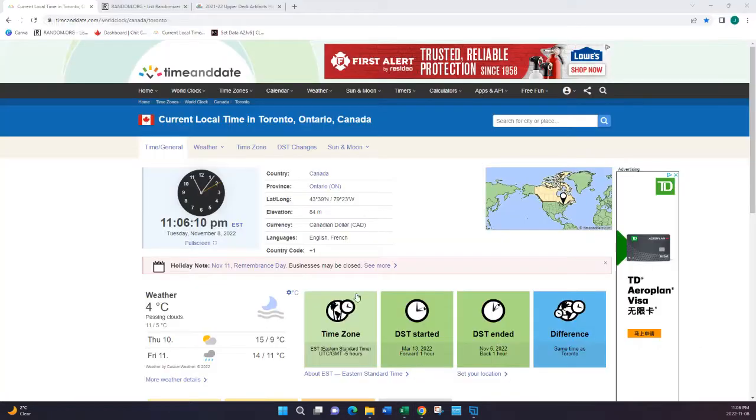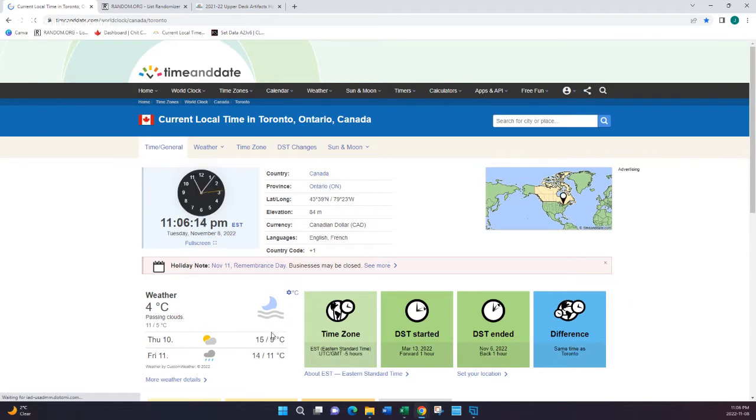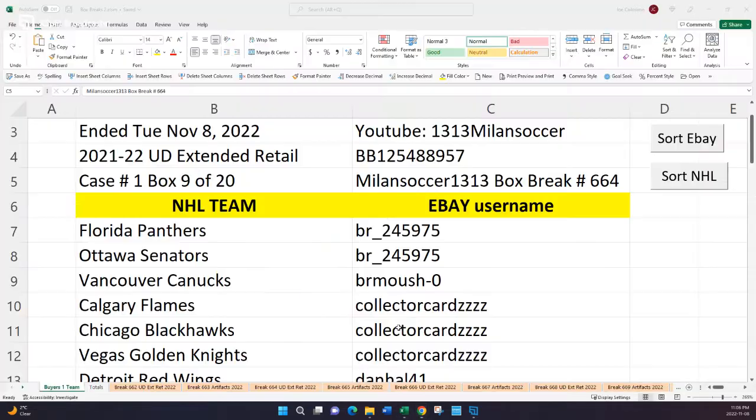Before we begin, let's show the local time here in Toronto, Ontario, Canada. It is now 11:06 p.m., my friends. That means we are 6 minutes after the last team Winnipeg would have sold. We've gathered all the information, we put it together, and we are ready to go.